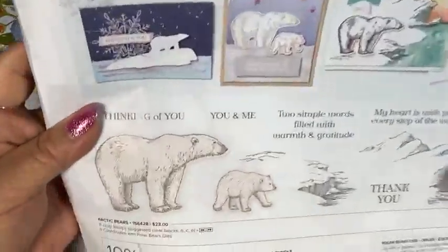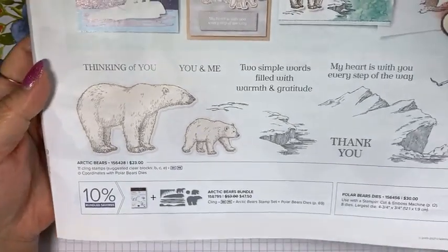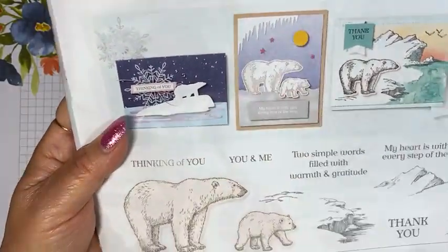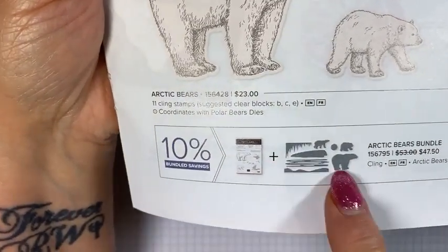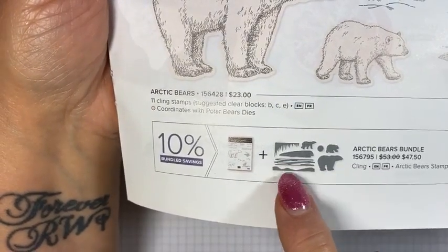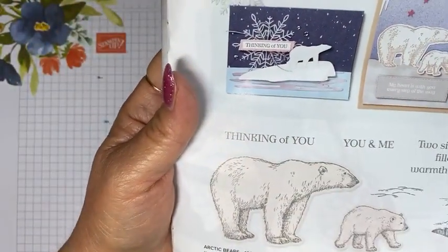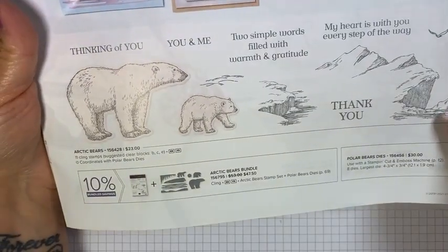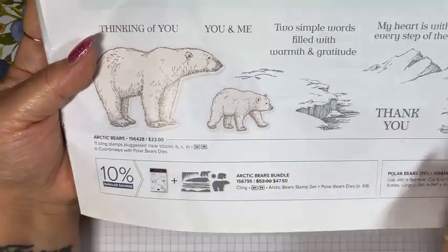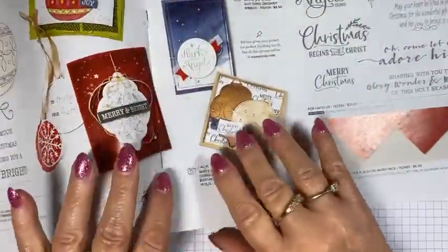Pretty. I love this polar bear set. I didn't get it either, but I love it. It's just really cool. I love this right here. That die, that's in the die set down here. You can create so many things with that. Snow, ice, your water, an iceberg kind of, for the bear to stand on. It's a very cool set. So you can bundle that. The bundle is called Arctic Bears Bundle. The stamp set's Arctic Bears, and then the dies are called Polar Bears.